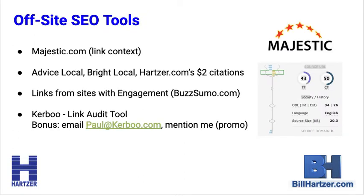OffSite SEO Tools. Finally, I'm going to wrap this up with OffSite SEO Tools. I mentioned getting links and looking at your link profile. Majestic.com. I do have to say I am a brand ambassador for Majestic, only because I use it. I use it every single day, and it's part of my SEO routine. Monitoring links and so forth.